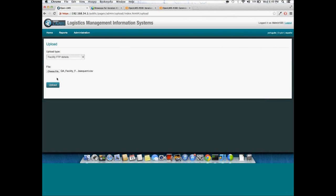So, and select a file. This FTP credential upload is basically a one-time upload. At the time of initial deployment, the admin has to set up FTP credentials for all the stocking depots or the warehouses. So it's basically a one-time upload, but we have provided the feasibility of having it on the UI.